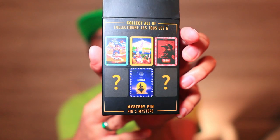Super duper cool. Is this a chaser? It is. Very, very cool. So this one is a chaser. It does not show up on the box right here, but very, very cool. I love this poster. It's awesome.